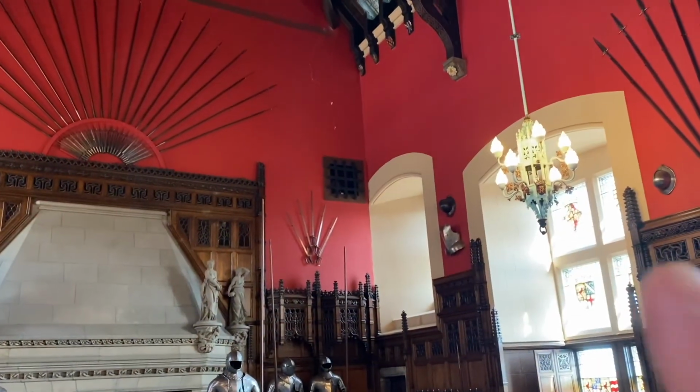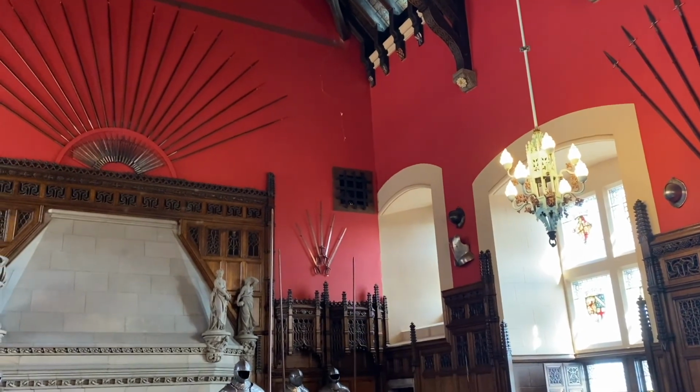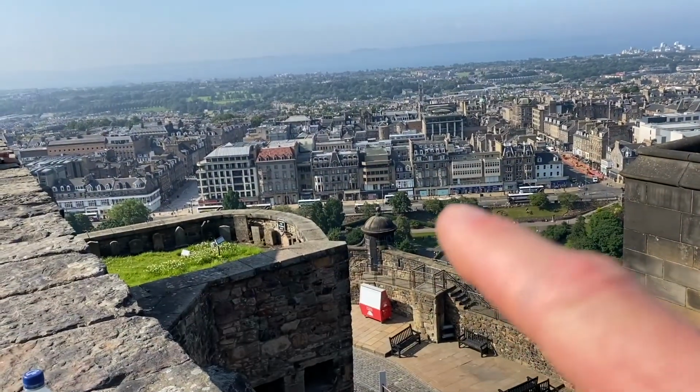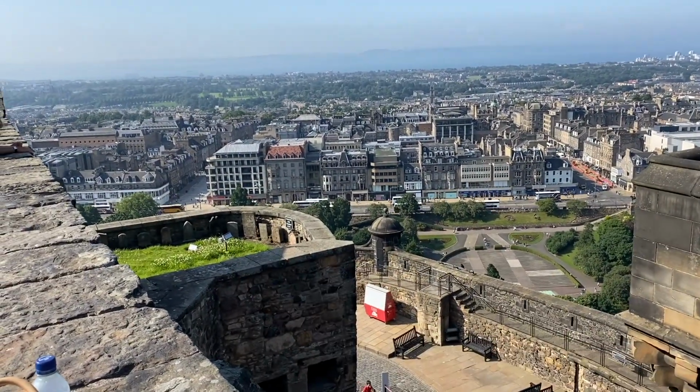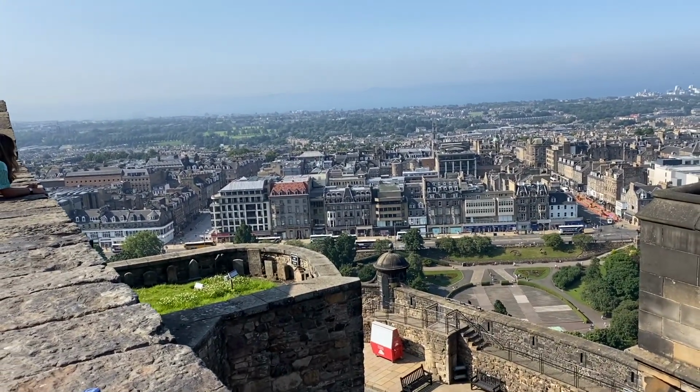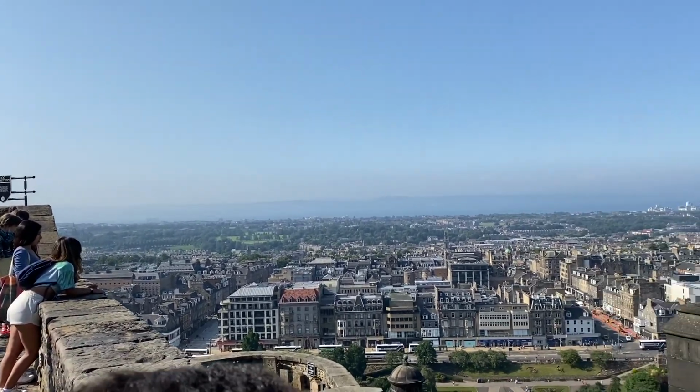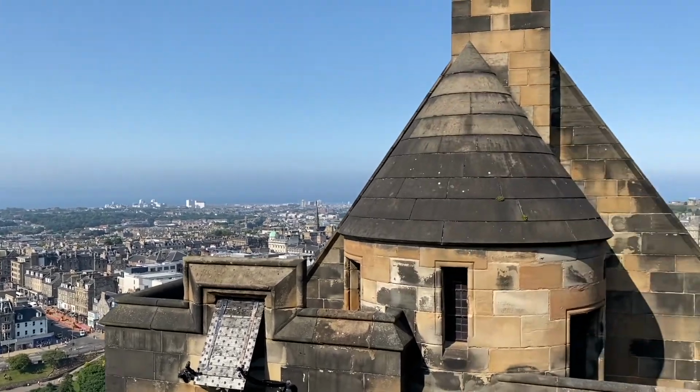You see that little fox up there? Apparently the king used to use that to spy on people. Look just down there. That's a graveyard for soldiers' dogs. I think we're almost coming towards the end now, but just taking in the views here for a few minutes.